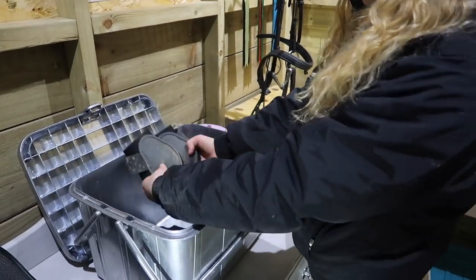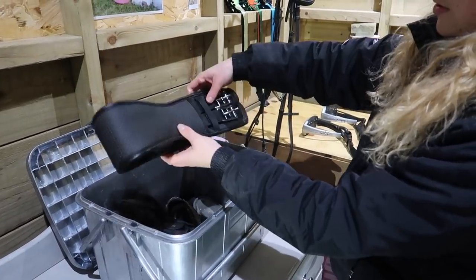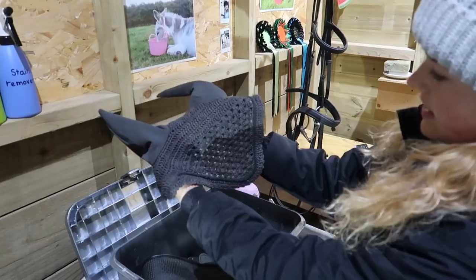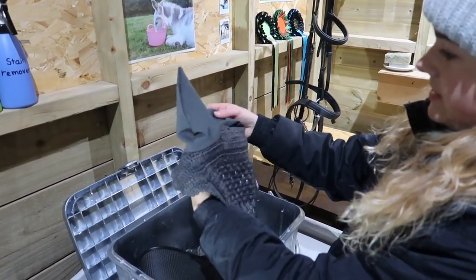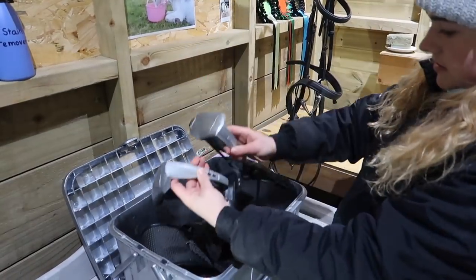my tendon boots and back boots, as well as my gloves, Casper's girth, and his ear bonnet, as he sometimes doesn't like the echoey noise in indoor schools. And my stirrups too.